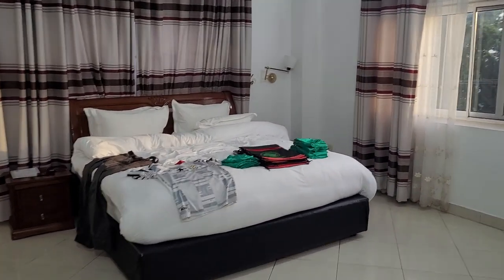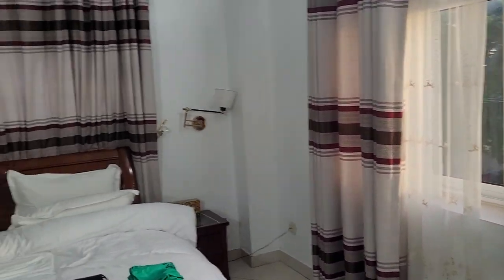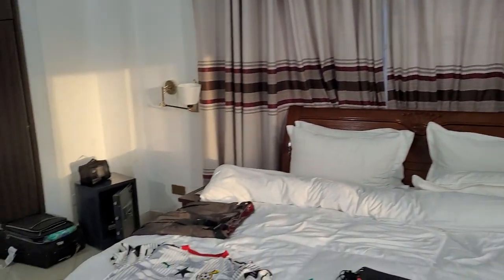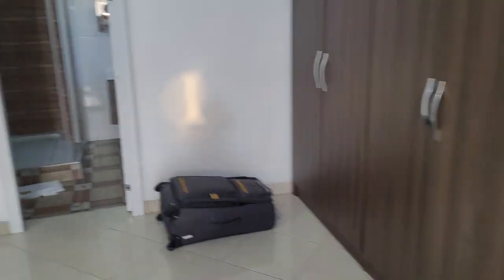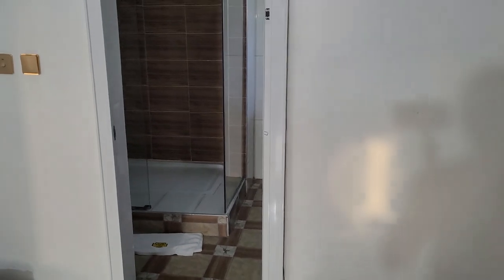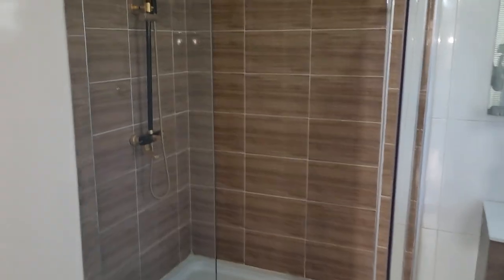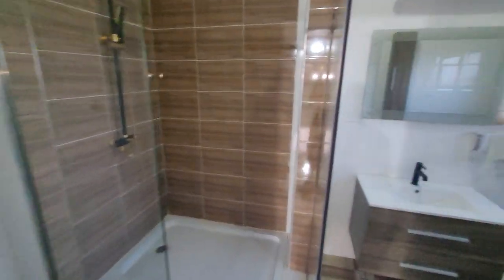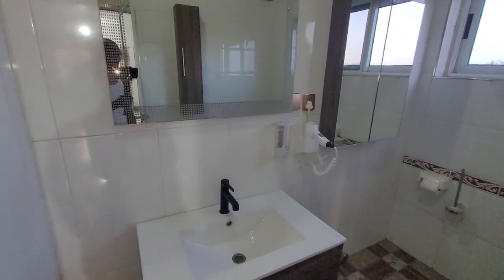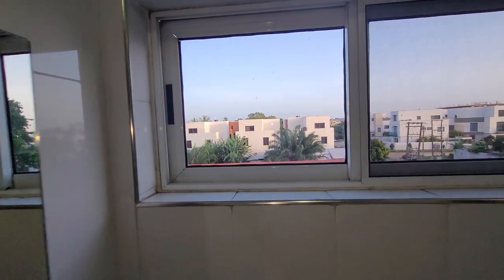Yes, family, this is our executive room here at MJ Grand on the third floor. And you see a lot of bags, but some of them are supplies and things to give away. And here we are. Nice, beautiful, clean bathroom. We just arrived literally a few hours ago.